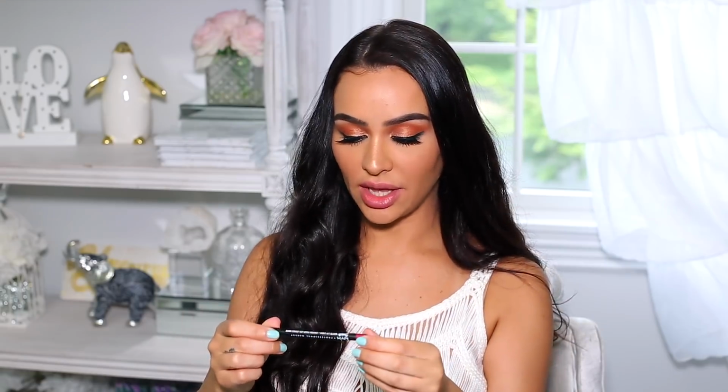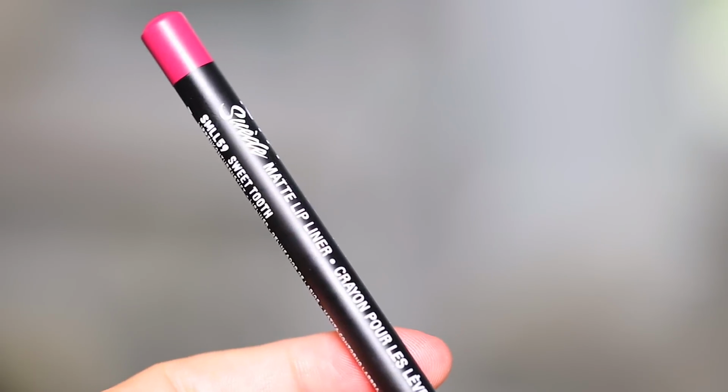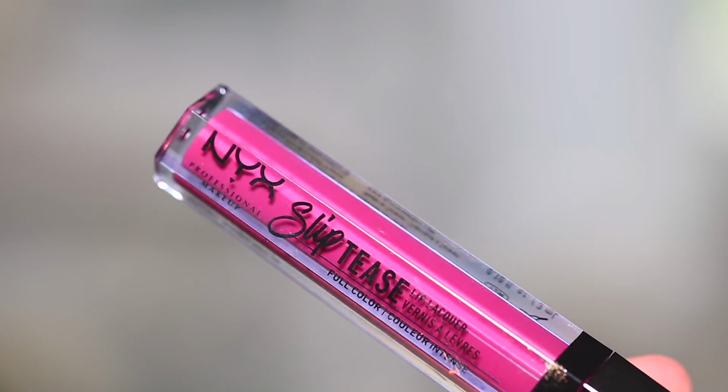I'm going to try one more shade. So first I'm going to go in with the Suede Matte Lip Liner in Sweet Tooth. And then I'm going to go in with the Slip Tease Lip Lacquer in Karma Sucha. Honestly, it smells so good. I don't think I've ever smelled a lipstick that smelled this good. I don't even need to re-dip it.